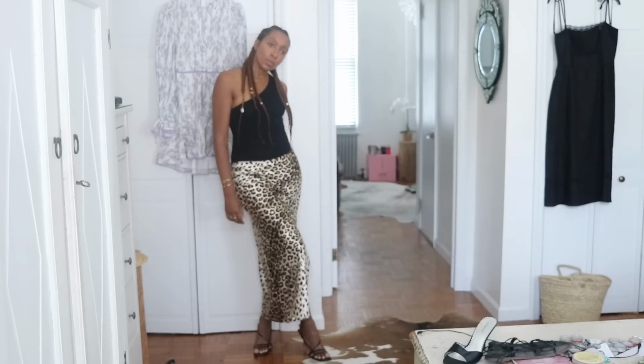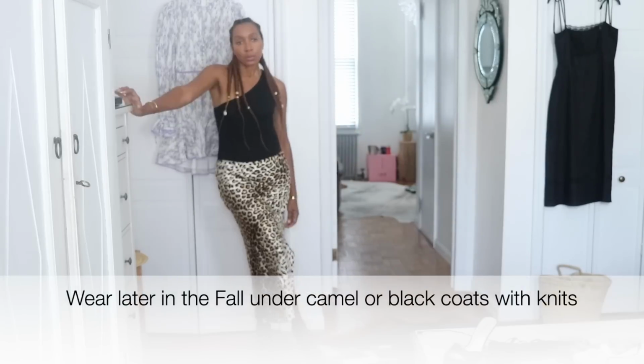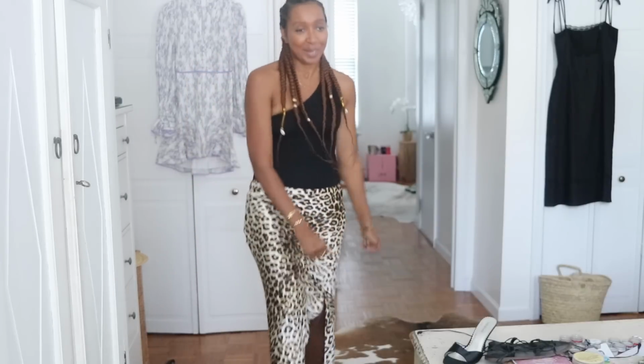Having that slit just opens it up from it just being a ton of material like this. Now, I just love that. That is so nice together. God, yeah, I love this, anyway. All right, let me just move on.